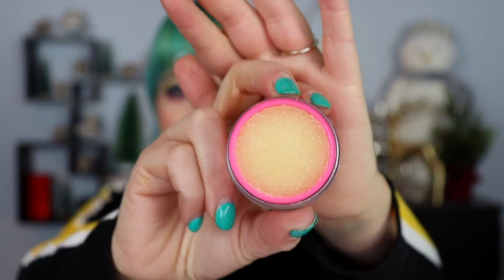I do love his lip scrubs. I do have some of them already. Oh, okay, so it really just smells like lemon cookies. Oh, can't wait to try that. I would taste it right now, but I'm going to get lipstick all over my face. I'm just not all about that.